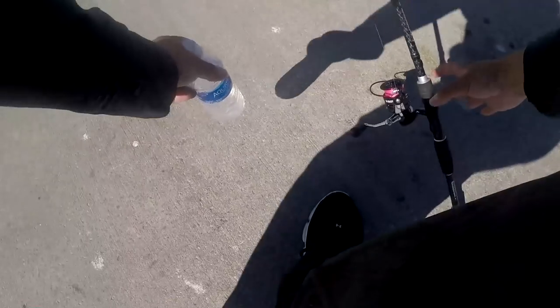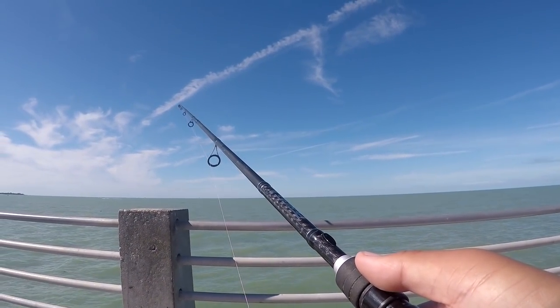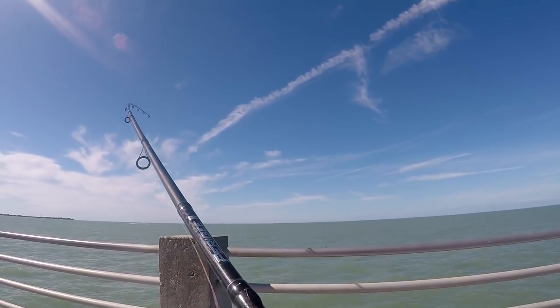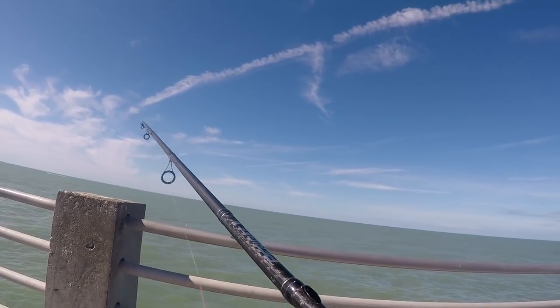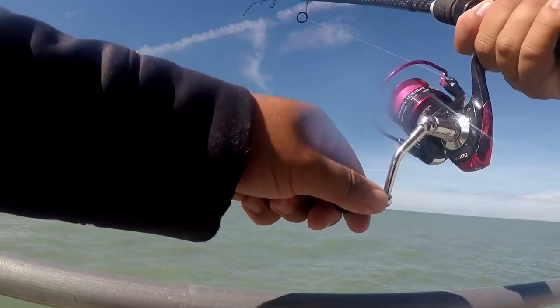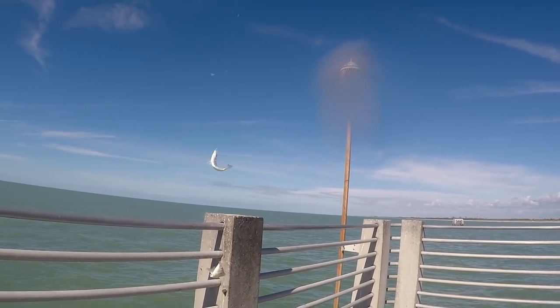First bite of the day, my man. Is bait coming up? Old bait is definitely coming up. New pier, new bait. Definitely not 40 feet down here, man. Someone said, oh, it's 40 feet. Same bait, pinfish.